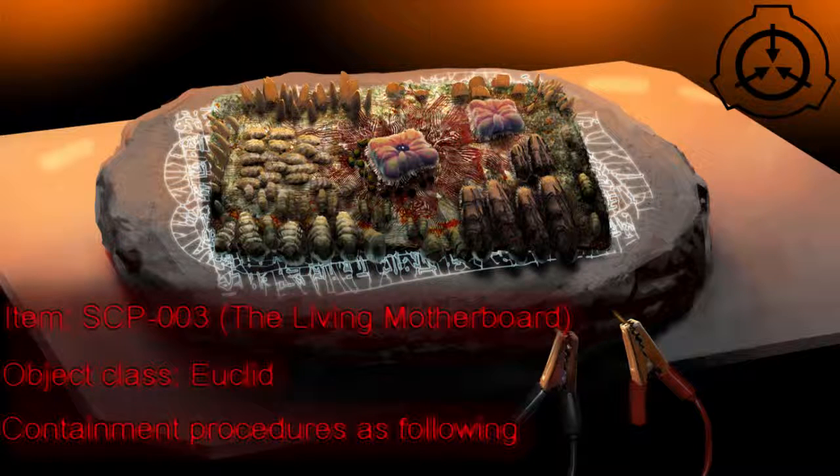Description: SCP-003 consists of two components of different origin, referred to as SCP-003-1 and SCP-003-2. SCP-003-1 consists of chitin, hair, and nails of unknown origin and biology, arranged in a configuration similar to that of a computer motherboard. Testing reveals SCP-003-1 to predate earlier known circuit boards by thousands of years. SCP-003-1 appears to be sentient but not actively dangerous unless under threat.